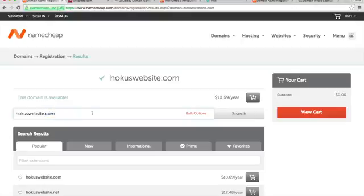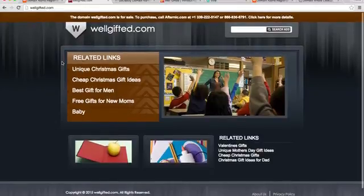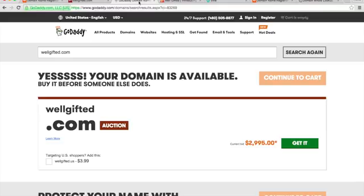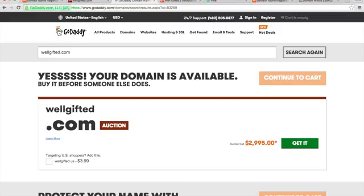When I wanted to build my site Well Gifted, I went to wellgifted.com and saw that someone already had it, and I was using GoDaddy at the time. And so I checked on GoDaddy, and I saw it's up for auction. So this would have cost me about $3,000. So I was like, well, what other options do I have? And I saw wellgifted.co. .co was available for $10. So I got wellgifted.co, and it was only $10.